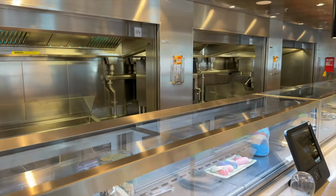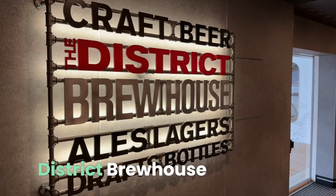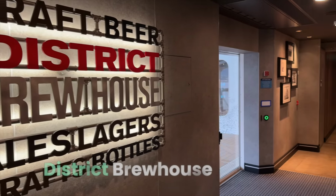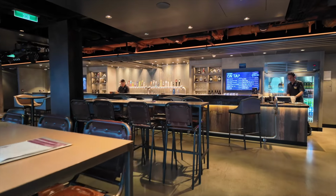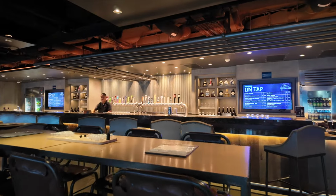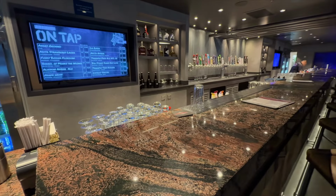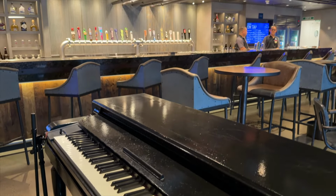Our last stop on Deck 8 is a beer lover's paradise. The District Brewhouse offers over 50 bottled beers and 24 draft beers on tap. With its industrial chic decor and fun bar games, it's the perfect spot to hang out and sample some new brews. Pro tip, swing by at night for some piano bar style fun.